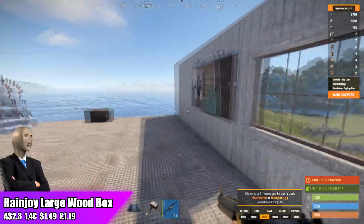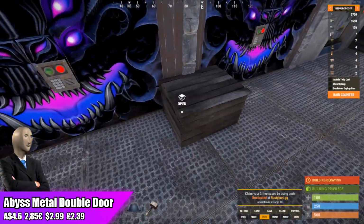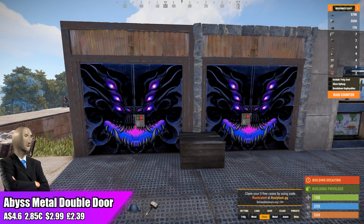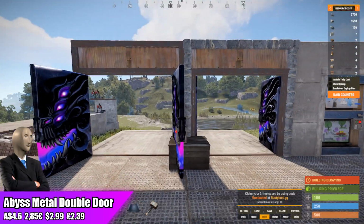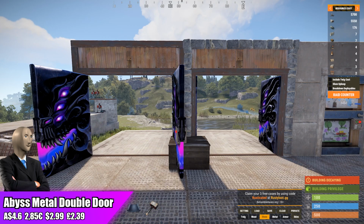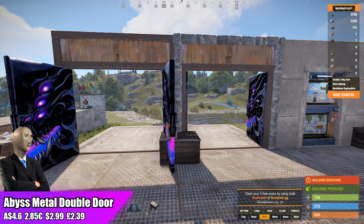Alright, so that's it for the clothing and weapons, and now we'll move over to the deployables, and we have the Abyss Metal Double Door, starting at $4.60 initial store price. That is above the center store price and is also a glowing deployable, but still above center store price for glowing deployables as well, a continuation of the Abyss set. And the only Abyss stuff that hasn't really performed that well are the single sheet metal door and the garage door, which are only down like 8%. But I do think that it's an indicator that the Abyss Metal Double Door won't perform very well either.